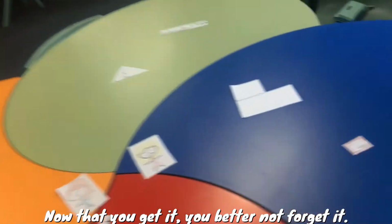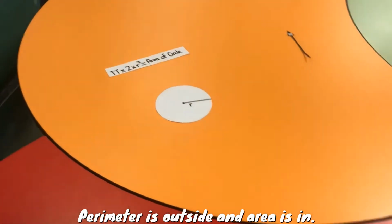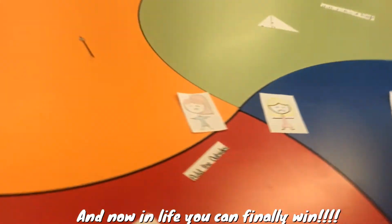Now that you get it, you better not forget it. It'll stick in your brain and cause you no pain. Perimeter is outside and area is in. And now in life, you can finally win!